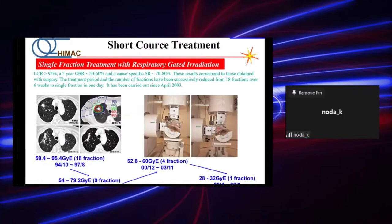So, I'd like to show the characteristics of carbon ion therapy. One of the characteristics is that carbon ion can make a short course treatment possible. For example, in early stage lung cancer, we could realize single fraction treatment with respiratory gating irradiation.